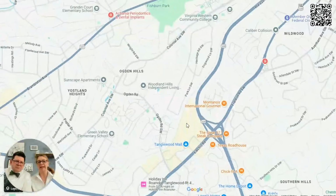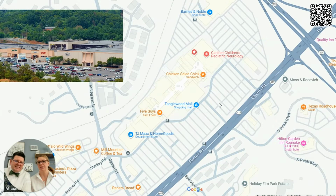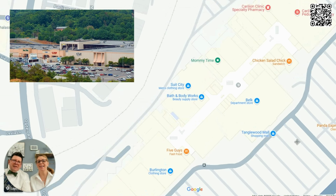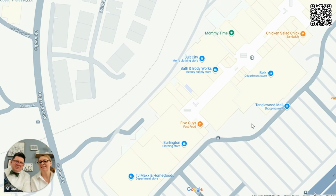Tanglewood is another shopping center. It's a mall, and what has just been added to Tanglewood? The YMCA pickleball emporium, basically. They did a huge revamp of a certain area of the old mall and put a ton of pickleball courts in there. We haven't been there, so I don't know what other items they have there for fitness. They do have pickleball, of course, and this is only like a 10-minute drive from South Roanoke, so super convenient.